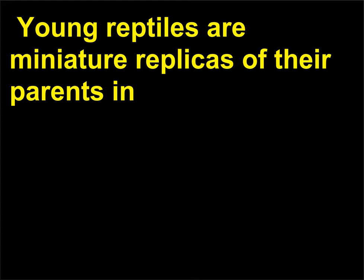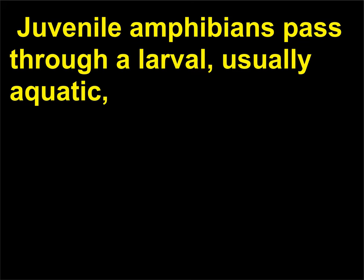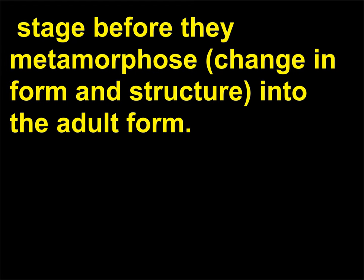Young reptiles are miniature replicas of their parents in general appearance, if not always in coloration and pattern. Juvenile amphibians pass through a larval, usually aquatic, stage before they metamorphose, change in form and structure, into the adult form.